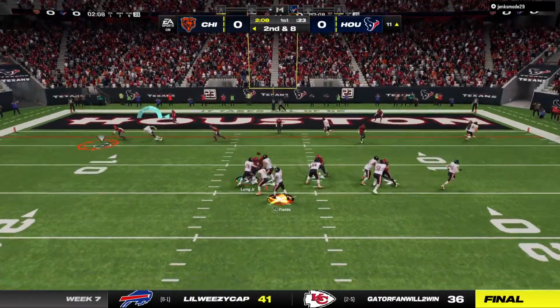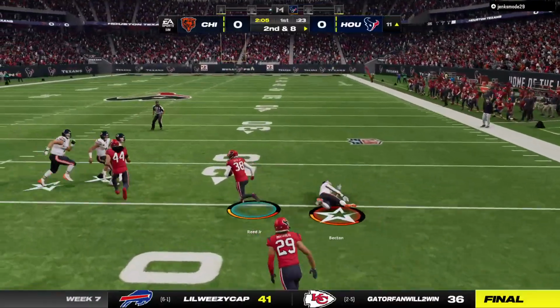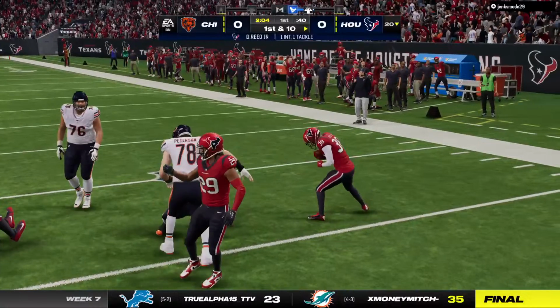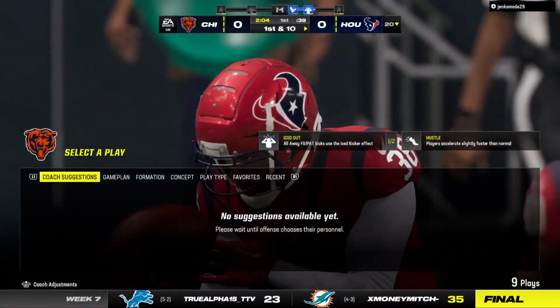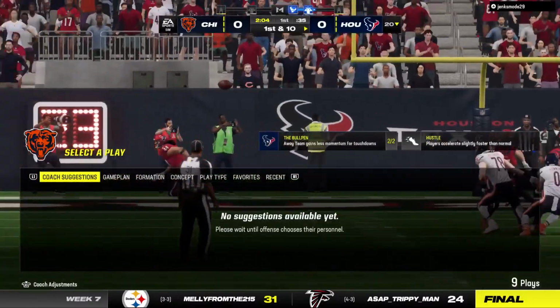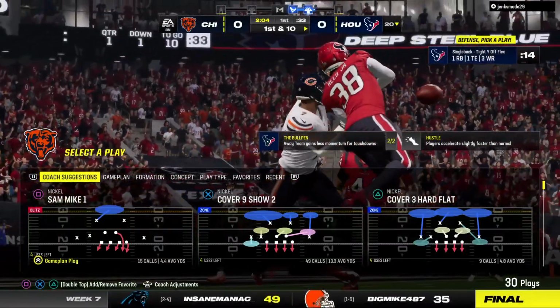To throw is Fields. Oh, he rifles one, and that's going to be intercepted. Picked off by DJ Reed. And the Texans are going to take over once again with the football at their own 20-yard line. So far this season, this defense has had their issues against the pass, so that's a great sign for them to get the early pick.